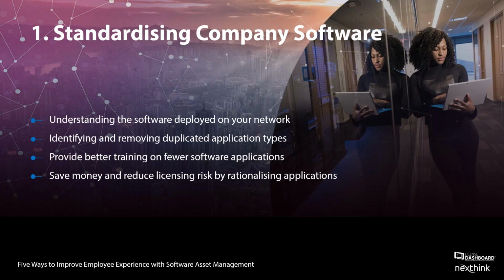So, standardizing company software. One of the most tangible ways you can see software asset management having a positive impact on your employees' digital experience is by using your SAM program to help identify the best software that your employees should be using. So application rationalization is a major focus for many organizations.